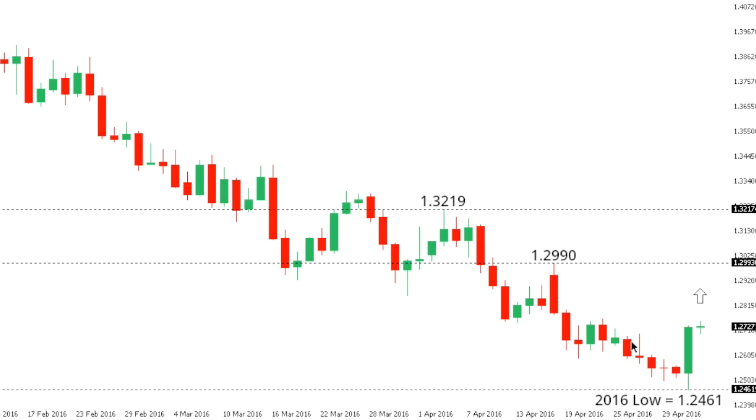Dollar CAD. So a very intense bullish outside day formation on Tuesday, with the market reversing off 10-month and 2016 lows at 1.2461. At this point, the reversal was overdue and could open the door for additional upside in the sessions ahead, but we would need to see a break back above 1.2990 to really take the pressure off the downside and suggest this market is seeing a more significant structural shift.